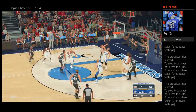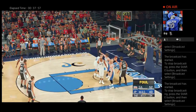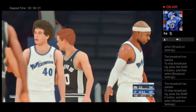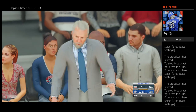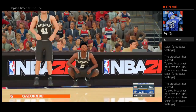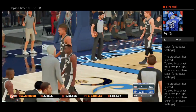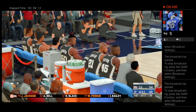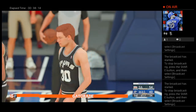Now, here is Bell. He's got 9. And the bucket is good. 3-point play chance here for him. Personal foul. And this is his first trip to the line tonight. Wizards making a switch here. Collins is checked in. Then for the Spurs, Will Purdue's checked in for Barkley. And Jaren Jackson subbed in for Johnson.